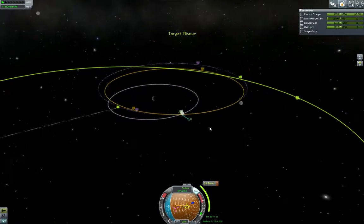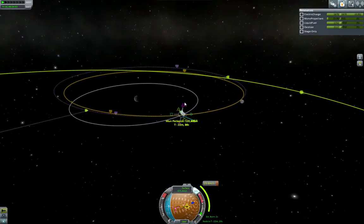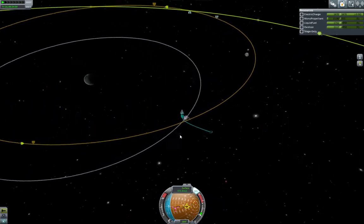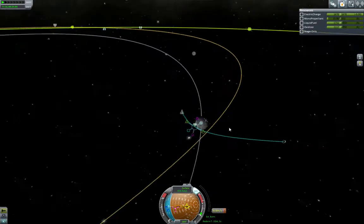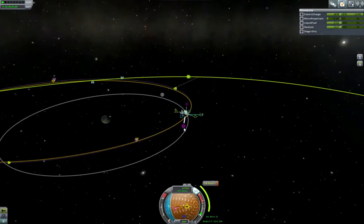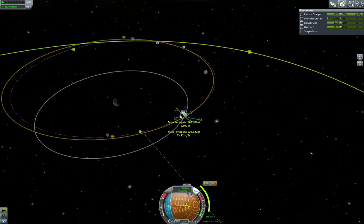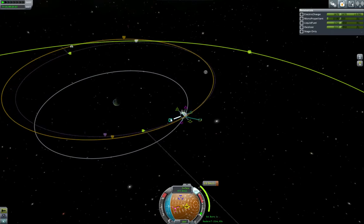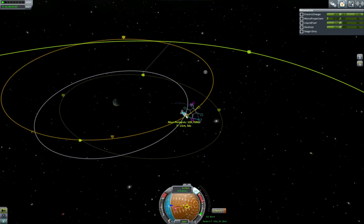Okay, set Minmus as target. Not the satellite I have orbiting around Minmus, but Minmus itself. The ascending node and descending node are surprisingly... Oh, look at that. We already have almost an encounter with Minmus. And all we still need to do is adjust it a little bit, I think. Nope, that's the wrong way. If I increase speed, I don't do anything useful. If I decrease the... No, none of this does anything useful. So I think we need to be over here to start making changes. What is that?